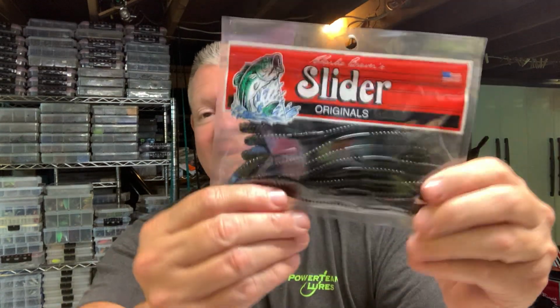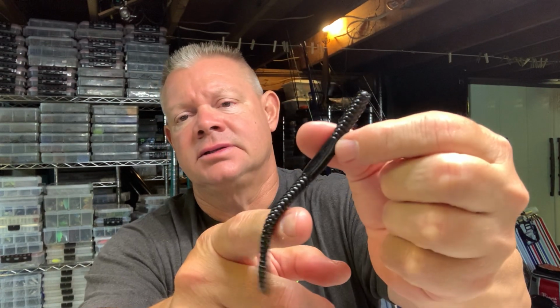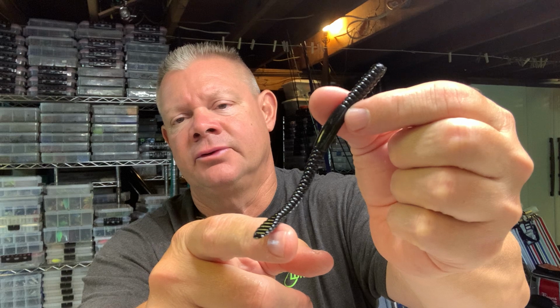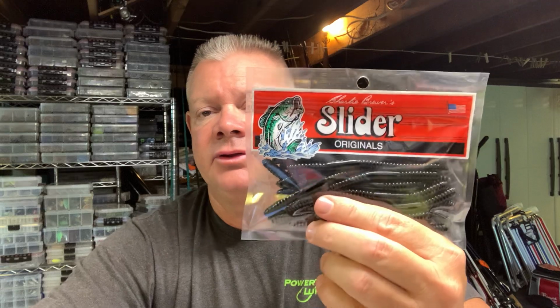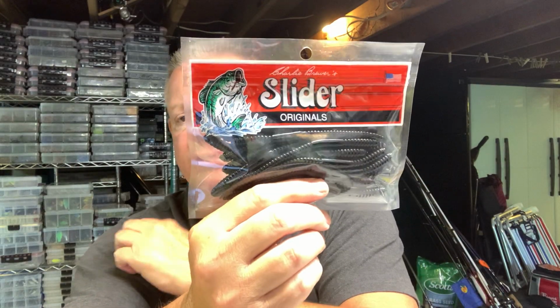Nice. I grabbed a black slider worm, and it's just a 4-inch slider worm. It's an 18 pack. It was like $4.29. So they had some sliders there, and I've been talking a lot about sliders lately. One of the baits I threw a lot when I first got into bass fishing. But black slider worm, can't really beat it. If the fishing's tough, and everybody's throwing a Ned or a drop shot, maybe try something a little different like the old slider worm. But there's your black slider worm 4-inch.